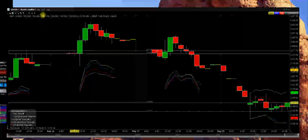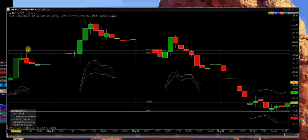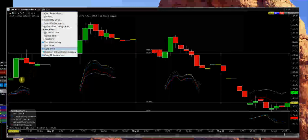Today's date, 5/20, Google hourly candles right here. These other lines are actually indexes, the Dow, the S&P, NASDAQ, and NASDAQ 100. Now, when we were trading this from last week, they had a breakout, and they did. And not only did they have the breakout, it was a little over $50, and we knew that was a gift. And why?